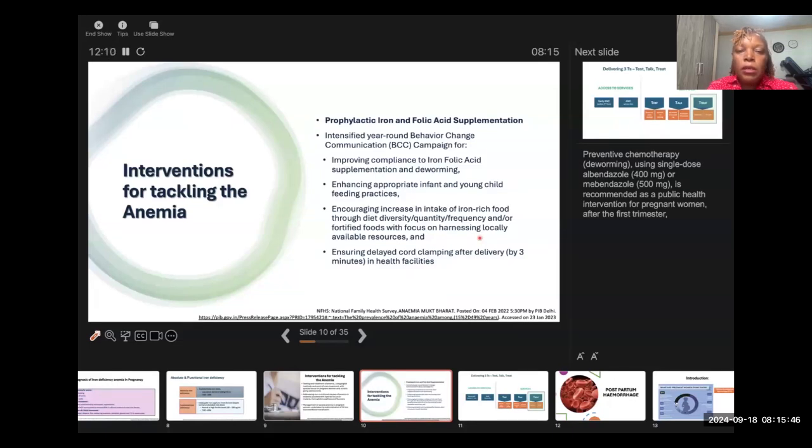Then encouraging increase in iron intake, rich food through diet diversity, quantity, frequency, or fortified foods with focus on harnessing locally available resources. And this is where our gender issues will come in, which we'll discuss in the slides that are coming. Then ensuring delayed cord clamping after delivery by 3 minutes in health facilities.